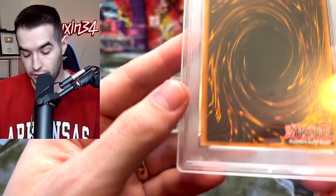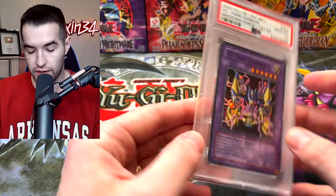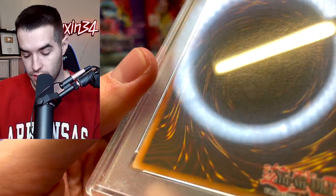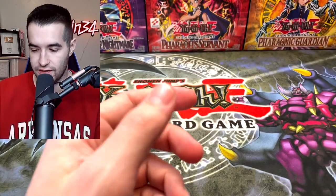Corners look pretty good on this one. So I am asking $400 for this one as well. So pretty nice card. I think, was there some back? There's usually some back scuffing on Magician's Force. I can't really see it in there, but maybe there's a little bit.